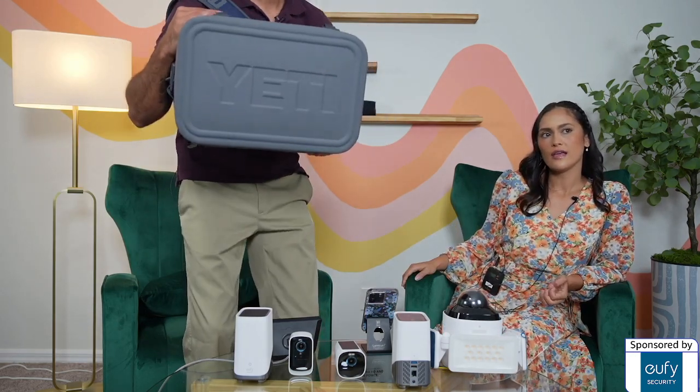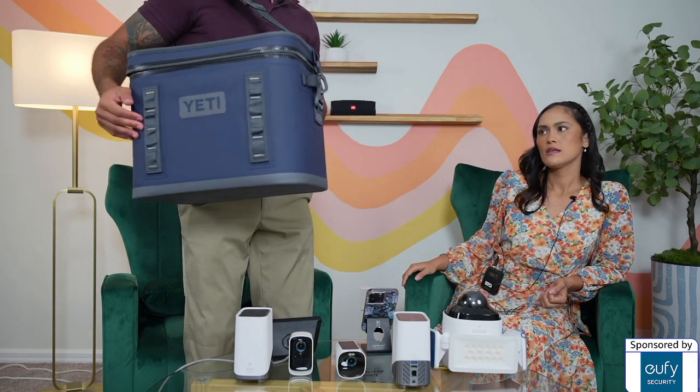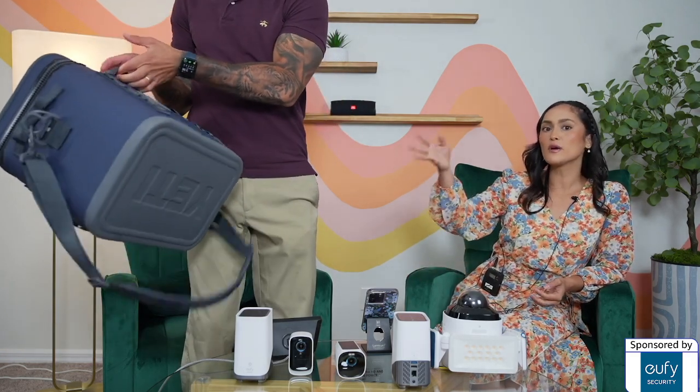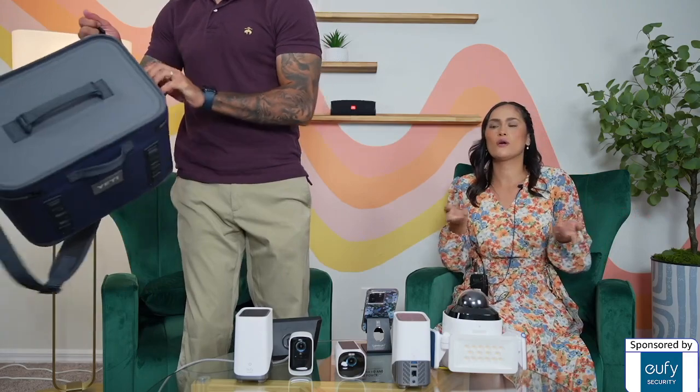Got the logo on the bottom. Yes, very sleek design. And it's rigid too. It's obviously keeping its form the whole time. We had a bunch of glass beer bottles in here, and it wasn't caving in at the bottom, which is one of the biggest things you should look for. Yeti would never.